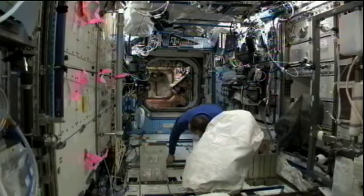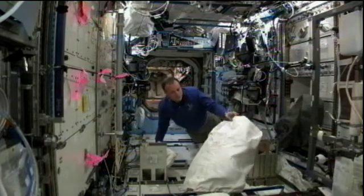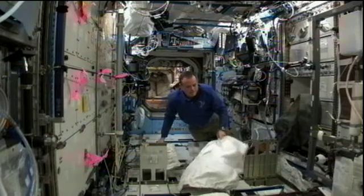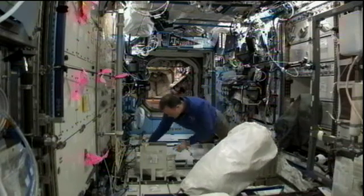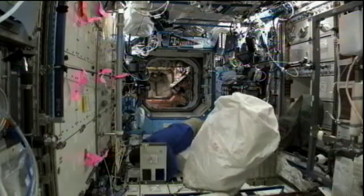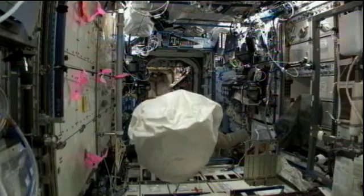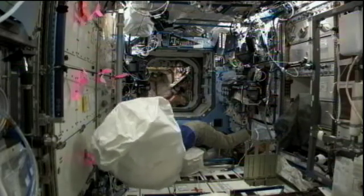We've seen astronaut Ron Garan inside the Destiny laboratory module where he's relocating some items per a procedure put together by Mission Control to help with the efficient storage of the supplies that help with the crew's health, including equipment for the exercise machines and other associated tools.